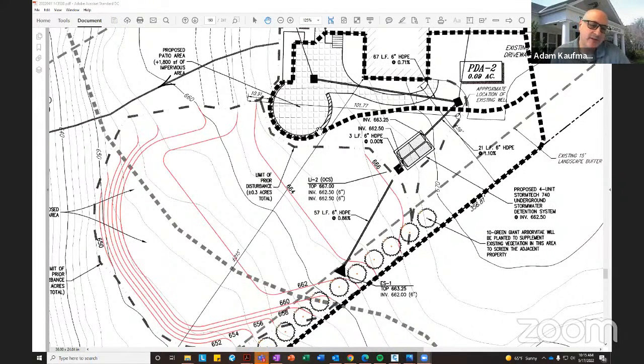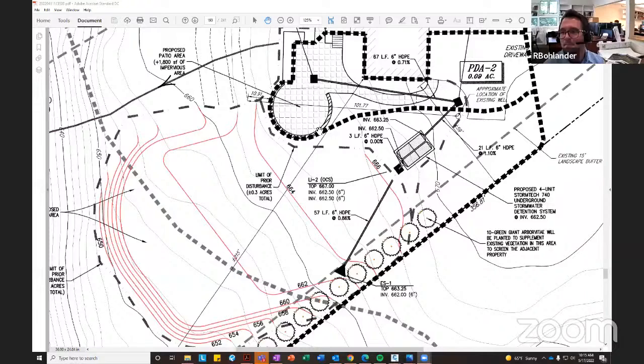Then why don't we just wrap this up and go back to the planning board? If you're ready to come back, then let's. Why are we making this more complicated? Okay.